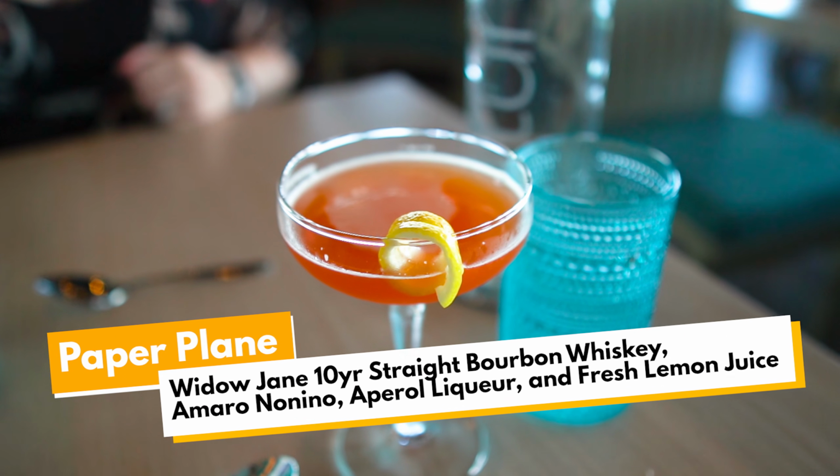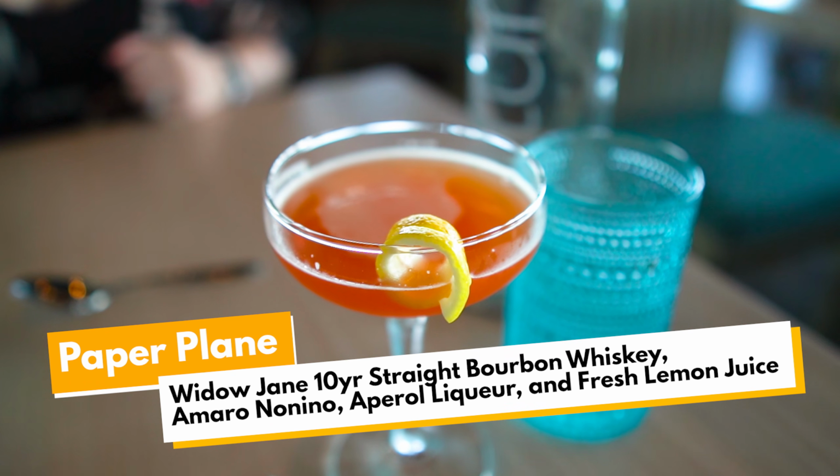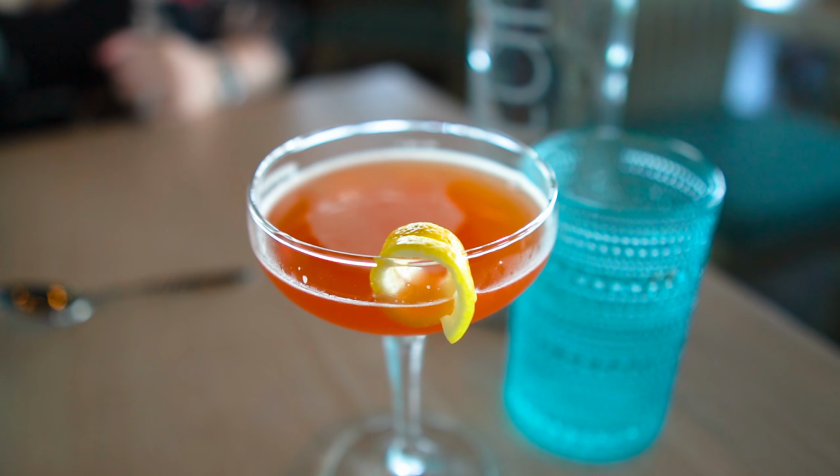For second round of drinks, I ended up getting the Paper Plane, which is Widow Jane 10-year straight bourbon whiskey, Amaro Nonino, might be saying that wrong, Aperol, and fresh lemon juice. And it's got a little curly lemon. That's really good. Obviously definitely sweeter than the old fashioned, but I think it will go really well with our dessert, which we'll show you once it arrives. I liked my old fashioned a little bit better, but I don't like super sweet drinks. You definitely get a lot of that lemon juice. It reminds me almost of a lemonade old fashioned.